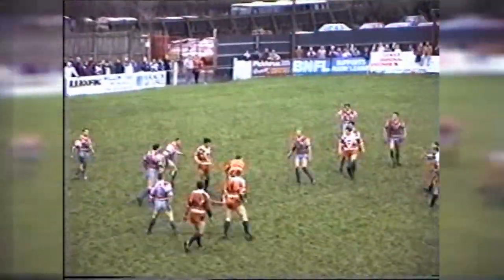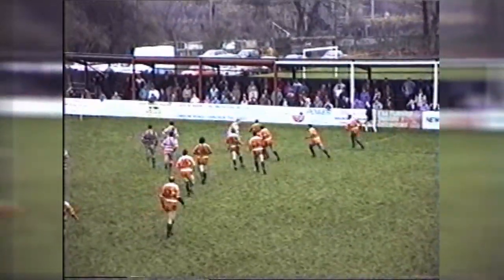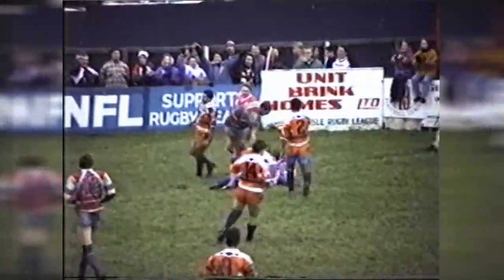Mark Wilson to Martin Pearson to Brett Daunt. There's nobody on this side still. Gets the pass up there for Martin Pearson, trying to fold that ball over. It's all on. Ian Smales with the ball, that little dummy, Ian Smales going all the way. Scores the try.